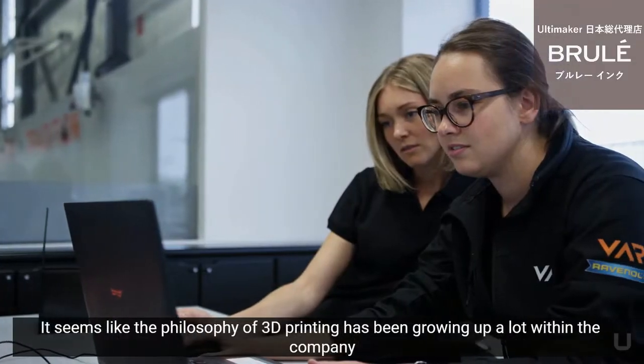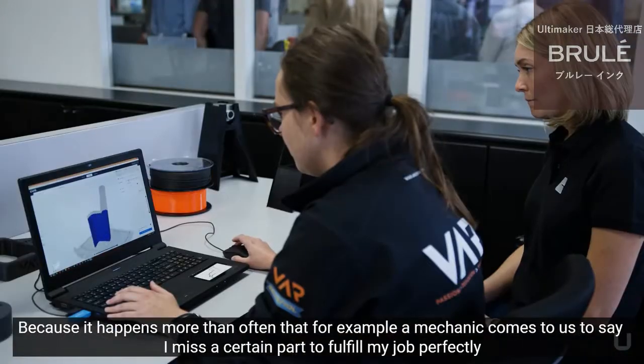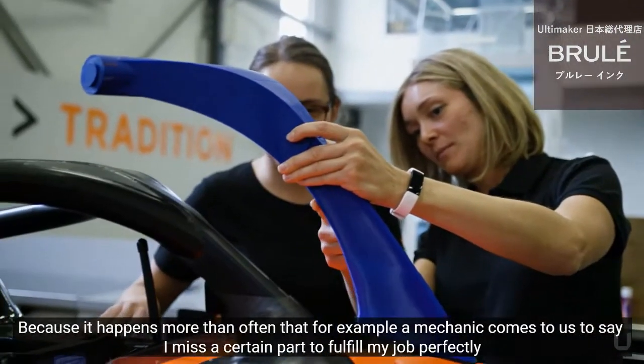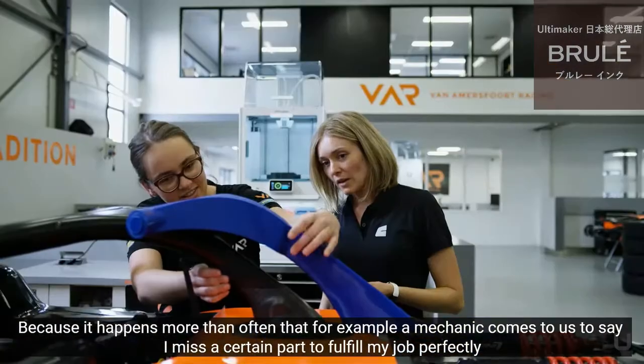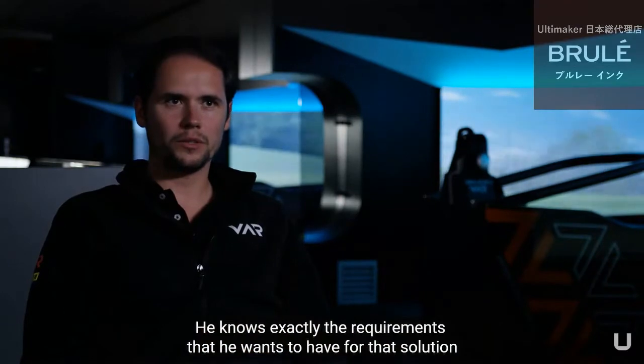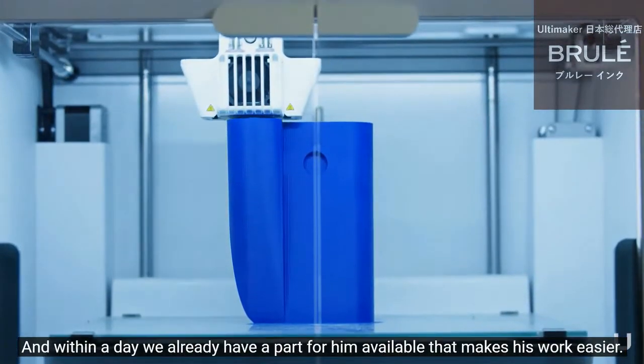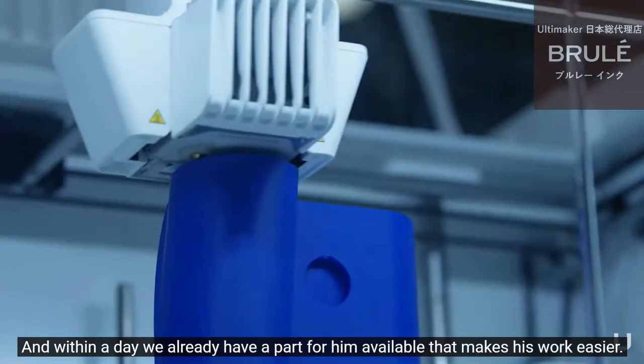It seems like the philosophy of 3D printing has been growing up a lot within the company, because it happens more than often that, for example, a mechanic comes towards us to say, I miss a certain part to fulfill my job perfectly. He knows exactly the requirements that he wants to have for that solution, and within a day we already have a part for him available that makes his work easier.